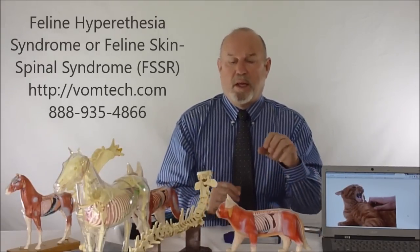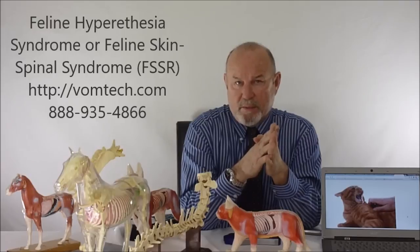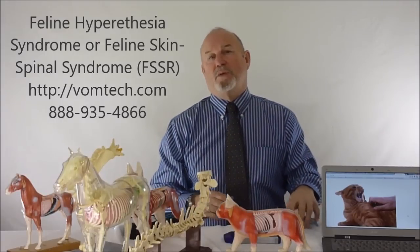It can be so bad that the hair will fall out, or they'll pluck their hair out, or they'll end up with feline miliary eczema, like millet seeds under the skin, because that whole skin area is compromised neurologically. Lack of blood supply and lack of nerve supply will produce all kinds of problems associated with this.